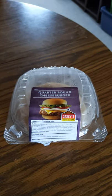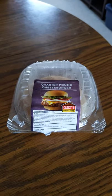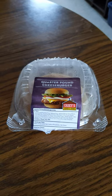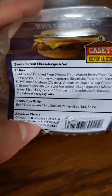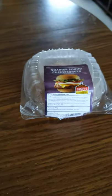Alright, welcome back. Today, we'll be reviewing a product, Quarter Pound Cheeseburger, Casey's General Store. Quarter Pound Cheeseburger, 6.5 ounces hamburger patty, American cheese. I took a couple bites from it.